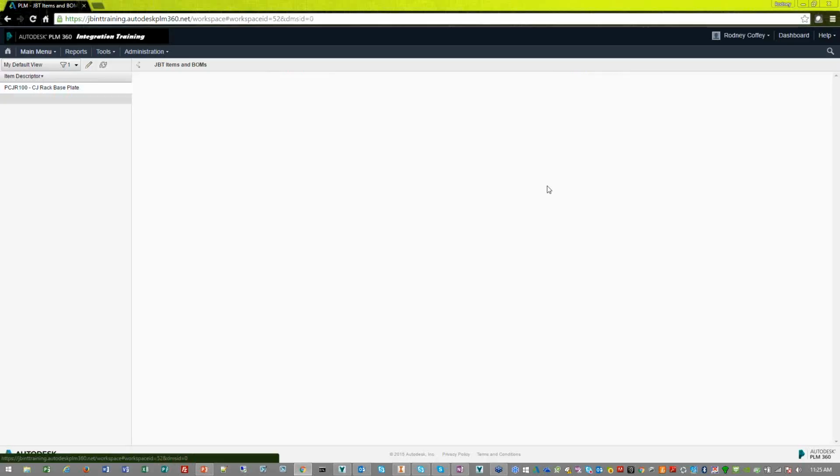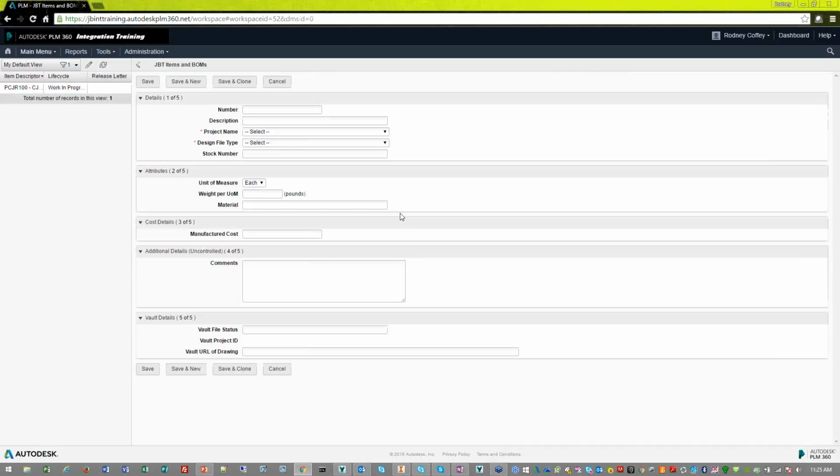So I'm going to go and we're going to add an item. You can see here we're going to give this a number. I'm going to make this the P-S100. We'll add a brief description here.